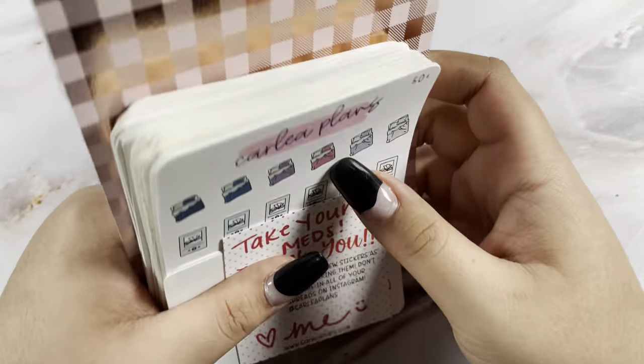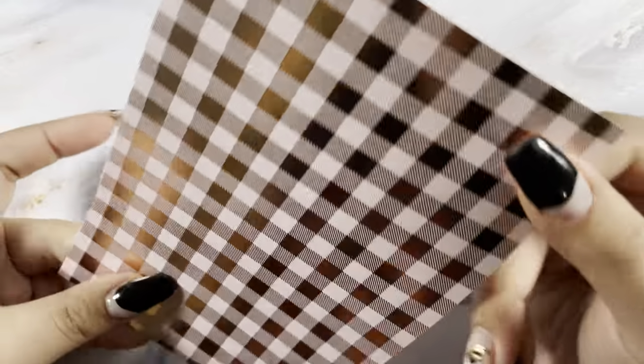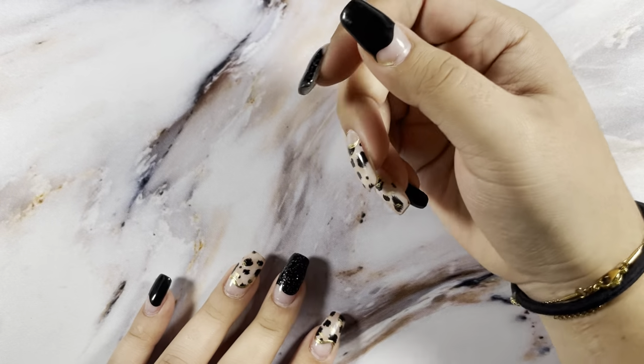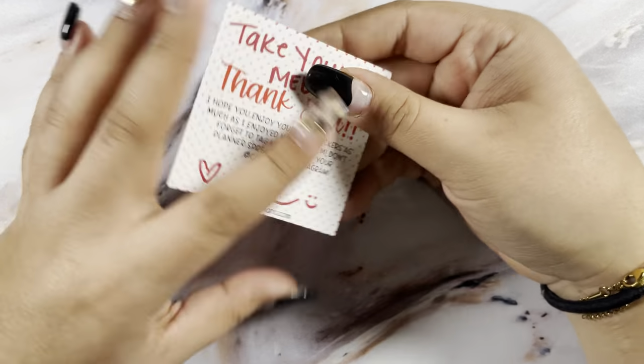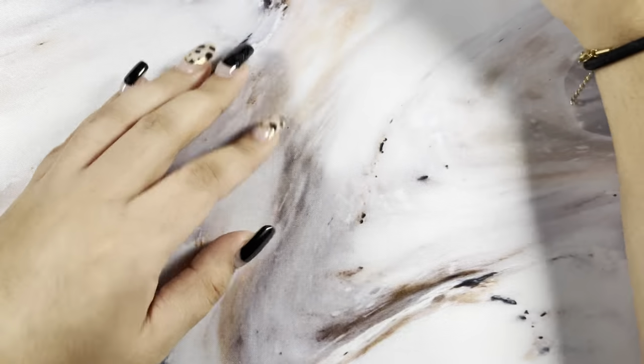All right, next up, I have a thick order from Carly Plans. This was just the little backer card. This is so pretty, like super pretty. Hi Pop. This is her thank you card and super cute.